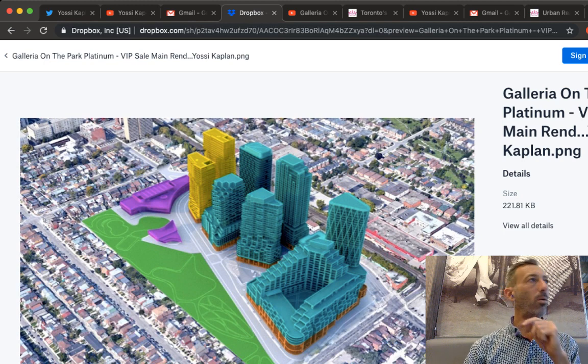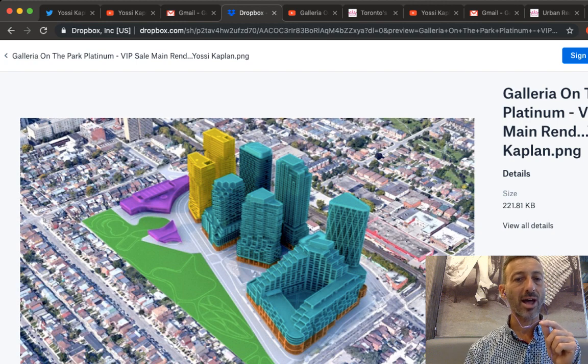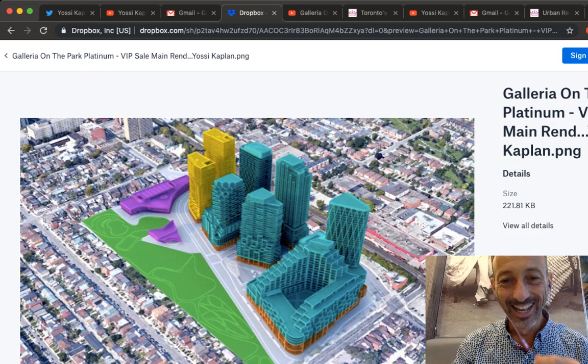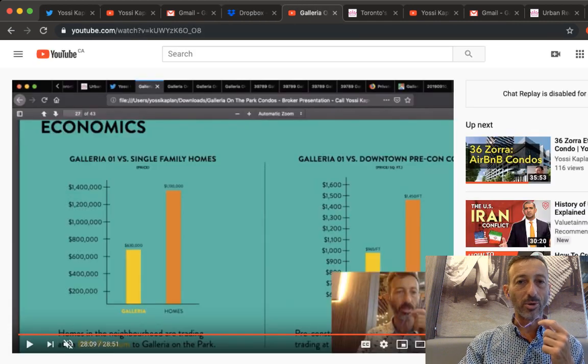So, you know, 3,000 units, say 5,000 people live there. There's a lot of room here for park. You can see how small the houses are. That park is huge. It's about half the size of Trinity Bellwoods. The 8 acre, I believe Trinity Bellwoods is 15 acre. I should check that. I'm curious now, but it's got to be at least half the size of Trinity Bellwoods, just to give you an idea.